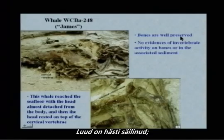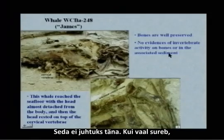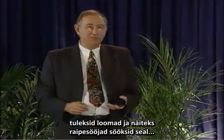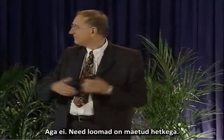Bones are well preserved, another specimen. No evidence of invertebrate activity on the bones or in the associated sediment. Well, that wouldn't happen today. If a whale died, the creatures would come and you'd have the scavengers eating all over the place. Nothing. These creatures are just whoop, gone, buried.